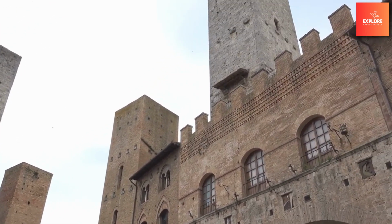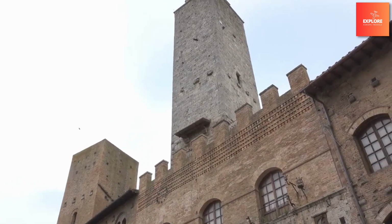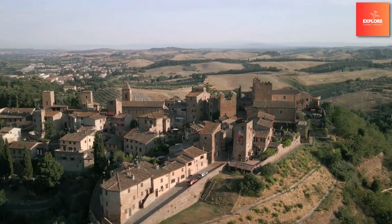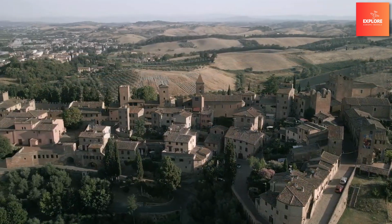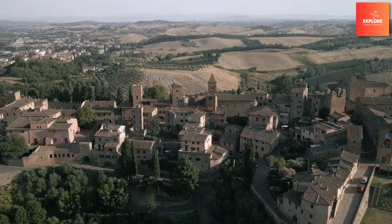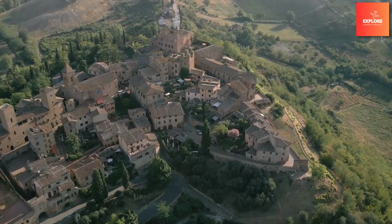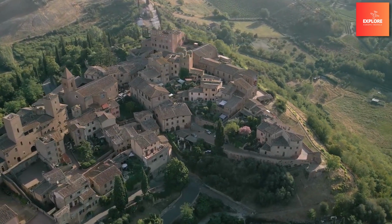For those eager to go deeper into the Tuscan experience, an optional visit to Certaldo is worth considering. Located just north of San Gimignano, Certaldo boasts a captivating medieval center. A ride on the funicular transports visitors to the upper town, where they can explore landmarks like Palazzo Pretorio and Chiesa dei Santi Jacopo e Filippo.